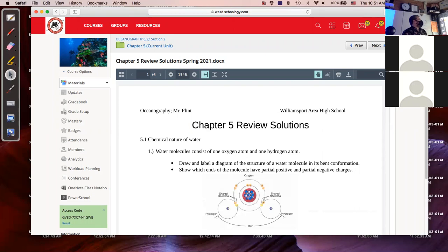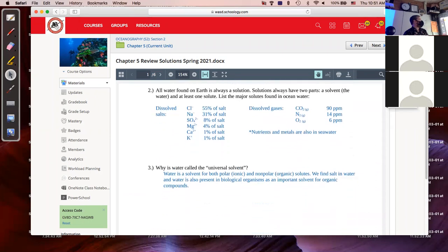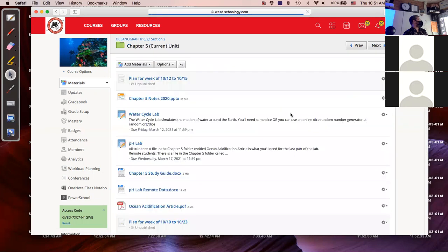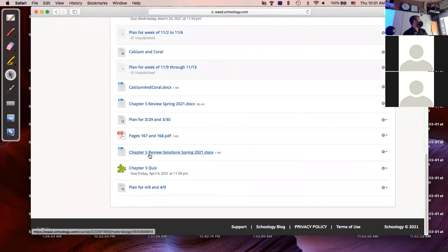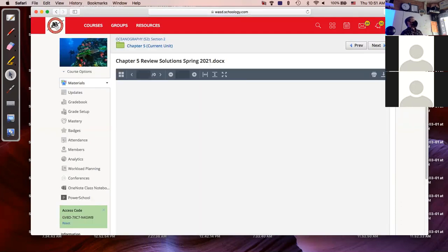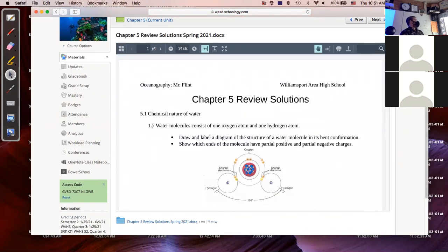All right, so the chapter 5 review, I put a whole solution guide in the folder for chapter 5. In that folder, right down toward the bottom, it says Chapter 5 Review Solutions, Spring 2021. If you haven't finished the study guide, or if you have some other ideas you need to get from that, you need to look at that.